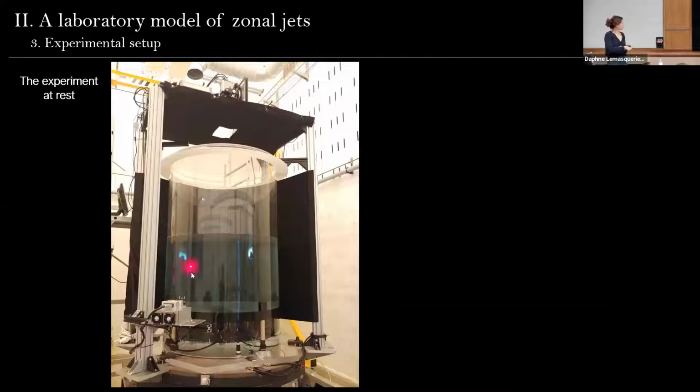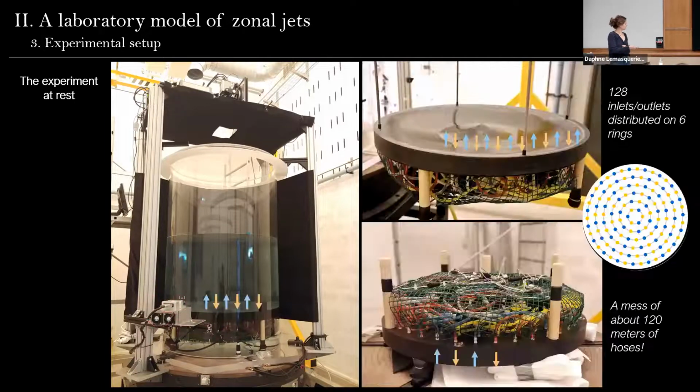So here you have a picture of the experiment at rest. All the instruments, the computers, the camera are at the top. You have the deep fluid layer here. You can guess the bottom plate inside and the laser on the side. Here you have a zoom on the bottom plate where you can guess maybe the inlets and outlets. And if you turn it upside down, you see the submersible pumps, very small pumps that are used to generate this forcing.